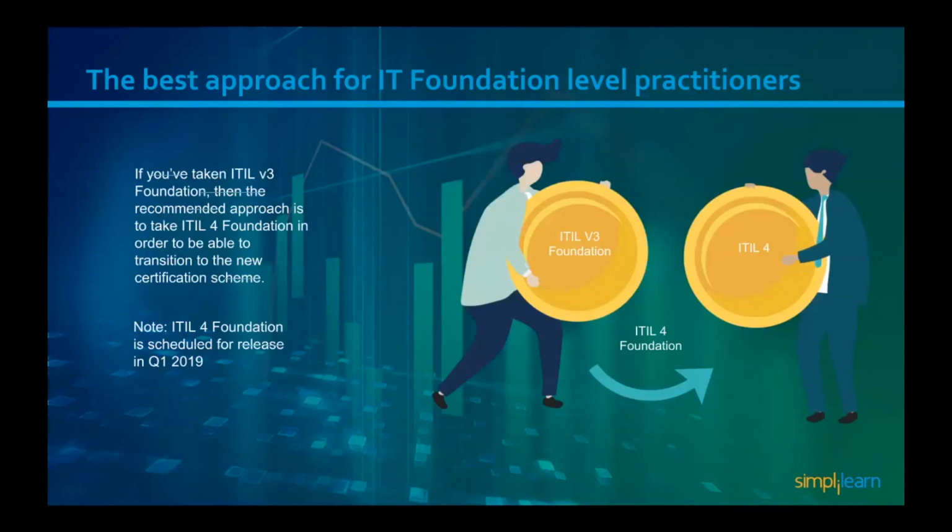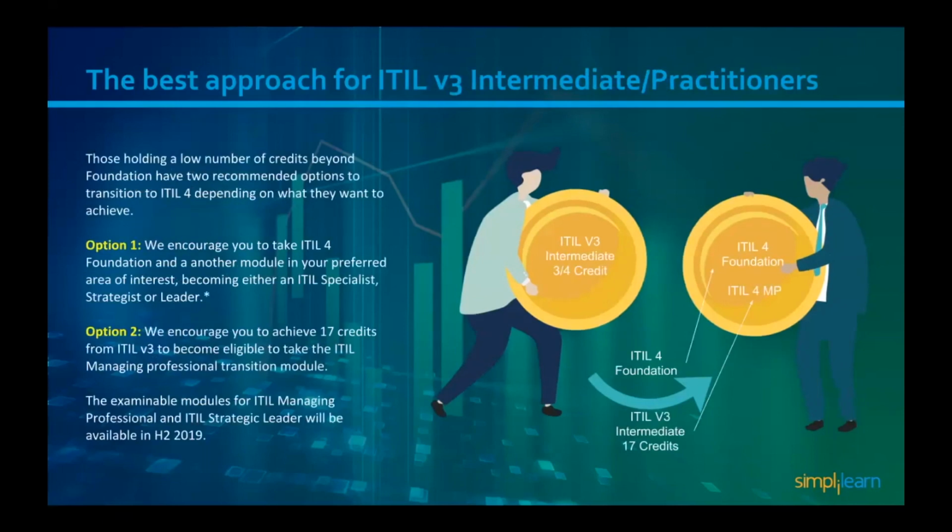I think it's February the 28th, a couple of days, that ITIL 4 Foundation is scheduled to be released. So you want to sign up with Simplilearn to go ahead and take that learning so you get your ITIL 4 Foundation course.